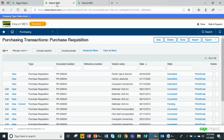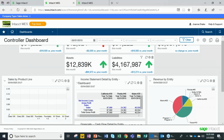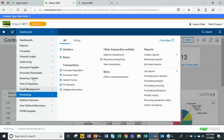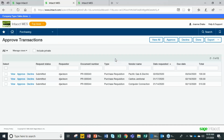So now we're going to walk over and we're going to show Joanna Drake. So she comes in and she can either have an approval dashboard, or she can just do her approvals online. So if she goes over to purchasing, the first thing you're going to see is based on her role, she has access to enter purchase recs and purchase orders and vendors, and she also has the ability to approve transactions. So she may have received an email, which would allow her to approve it there, or she may just be sitting in a meeting and go in.